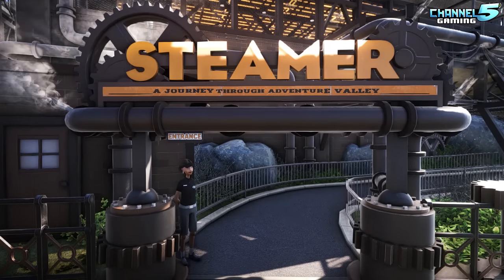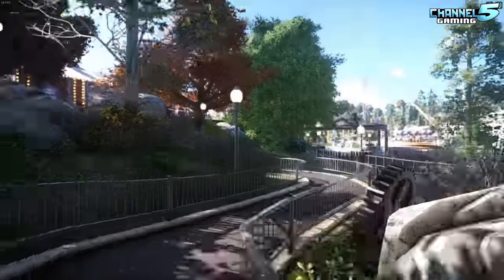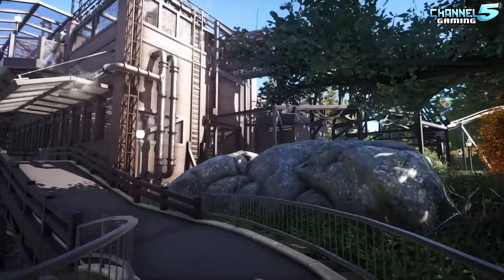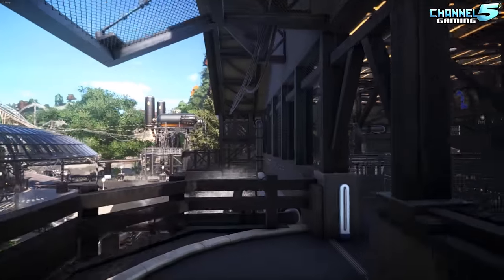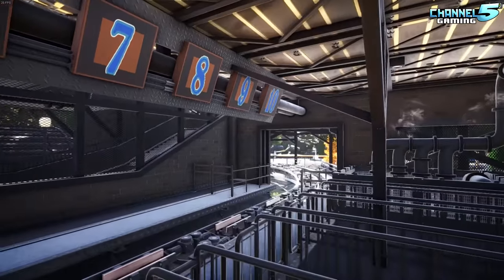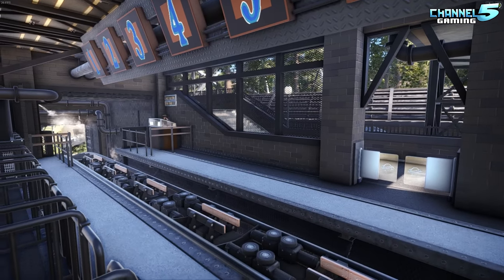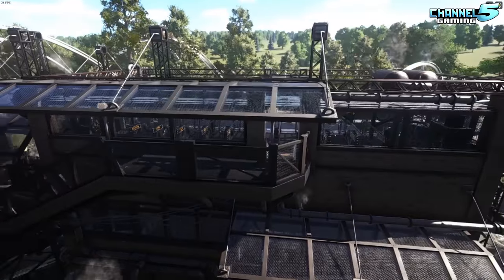A Journey Through Adventure Valley. Is this the Giga Coaster or is this the B&M Invert? Ah, there's my answer. Or wait. It's above us? This is the Giga Coaster, then. I like this a lot. This is a dual station.